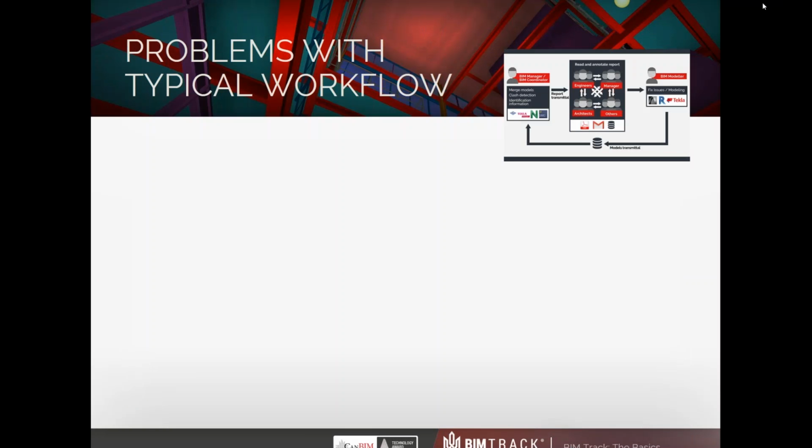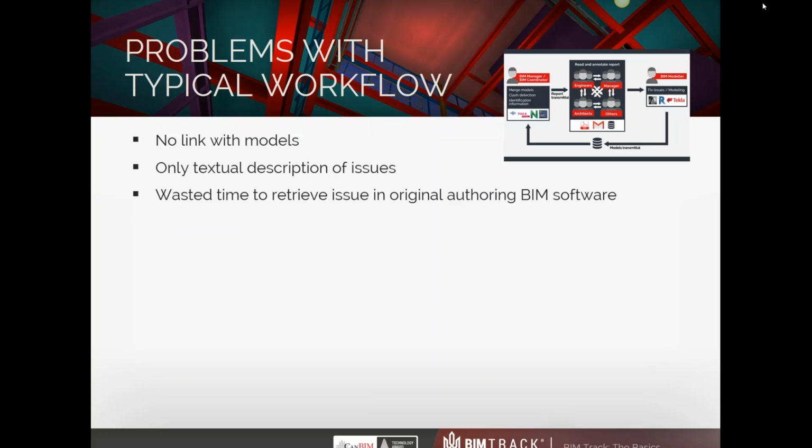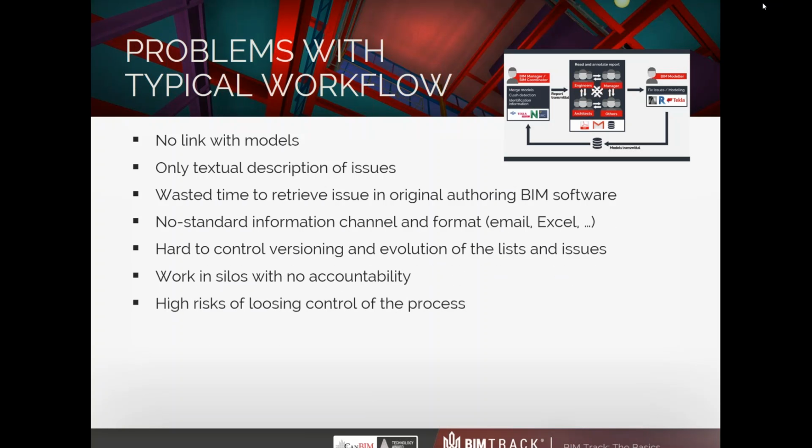The problem with typical model coordination workflows is that there is no link with the models. Reports contain only textual descriptions of the issue. Valuable time is wasted searching for the issues in the models. There are multiple ways and formats to share the information. It's hard to follow and control the history of the issues. You end up working in silos, and there's a higher risk of losing control over the process.